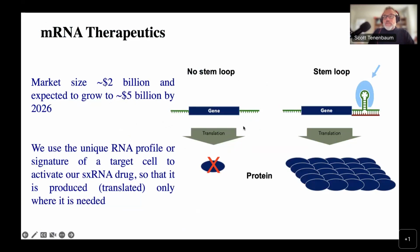It's off, but our sxRNA technology, which we've adapted to the messenger RNA therapeutic approach, when it's on, recruits a protein that turns on its production. So we only get the protein produced, let's say, in a cancer cell. And that's the basics of the therapeutic approach. So we don't necessarily make the messenger RNA therapeutic, we make it tissue specific. And in this case, we could make like a suicide or death gene, which would kill the cell.